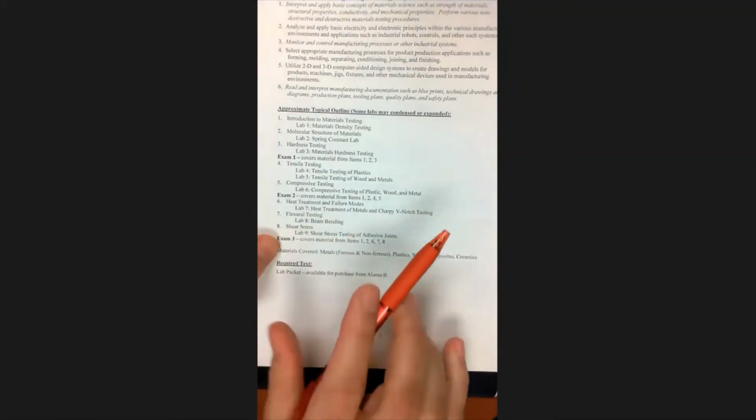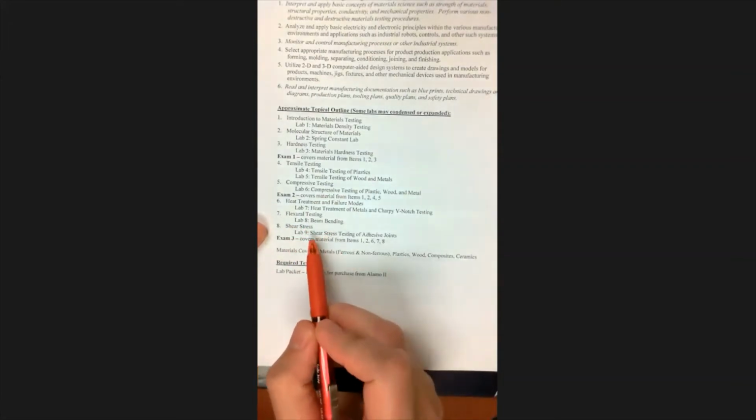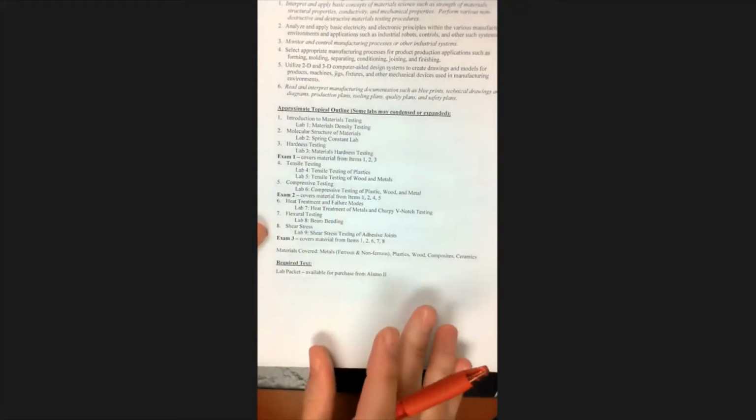And item number 8 is shear stress. Shear stress is like sliding part of material against the other part of the material. So if this is a material and I slide part of it against the other part of it, that is a shear force, and a shear force results in shear stress. We'll talk more about what stress is later on. But to learn more about that, we do lab 9, where we do some shear testing of materials and we test adhesive joints like glued joints.